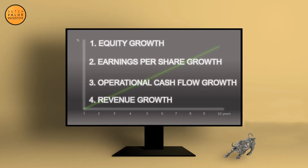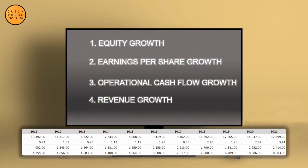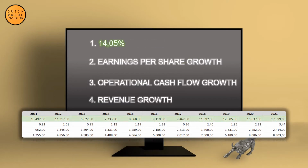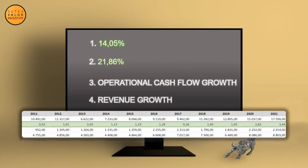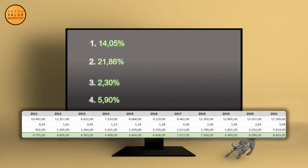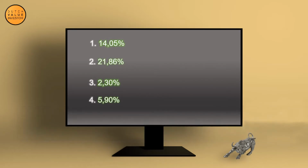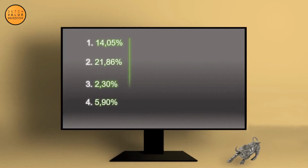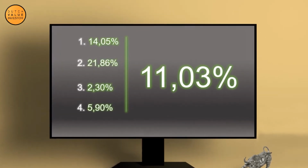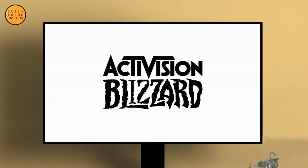And fourth, revenue growth. So looking at the growth rates of Activision, equity growth comes in at 14.05%. Earnings per share growth is 21.86%. Cash from operating activities growth is 2.3%, and finally revenue growth comes in at 5.9% compounded over the last 5 years, giving Activision an average moat growth of 11.03% compounded over the last 5 years, nicely above the preferred 10%.